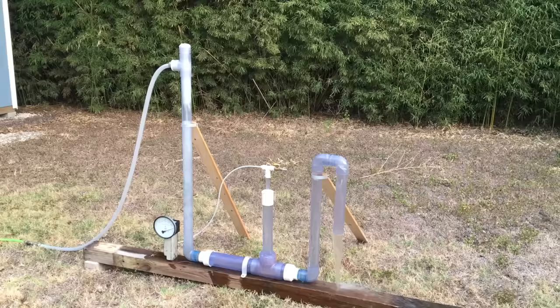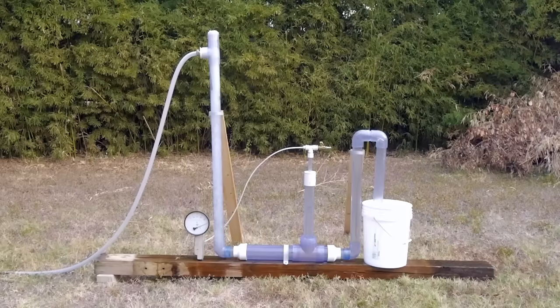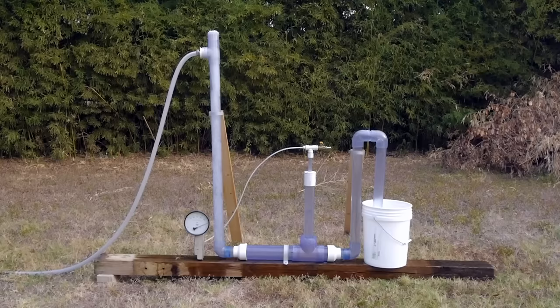The purpose of this shaft is to give the water a way out while leaving the air behind. The height of this shaft also determines the pressure of the trapped air. I have a video on this topic if you want more detail, but the summary is that the pressure in a body of fluid doesn't depend on the volume, just the depth.